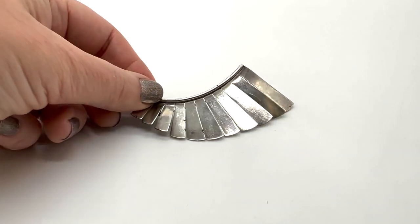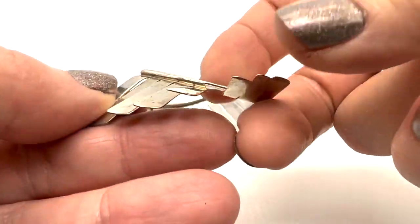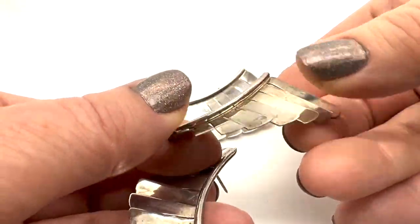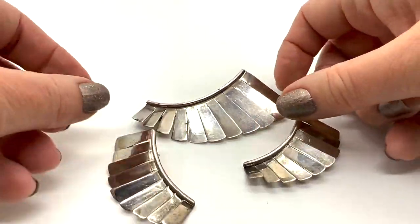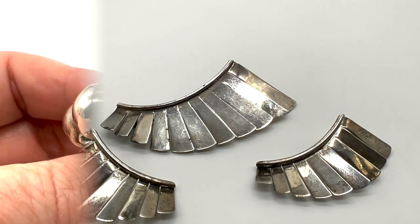I don't know who this artisan is, but I think this is really, really beautiful. So I got that, but I got the earrings too. I just think these are pretty wild. I tried these on and they really catch the light. They're very, very showy. So I love this sterling silver set.